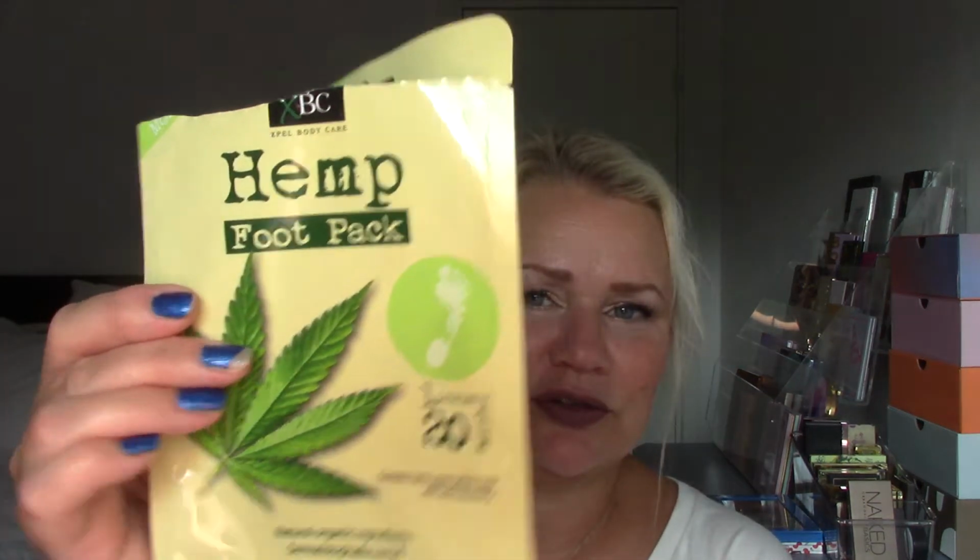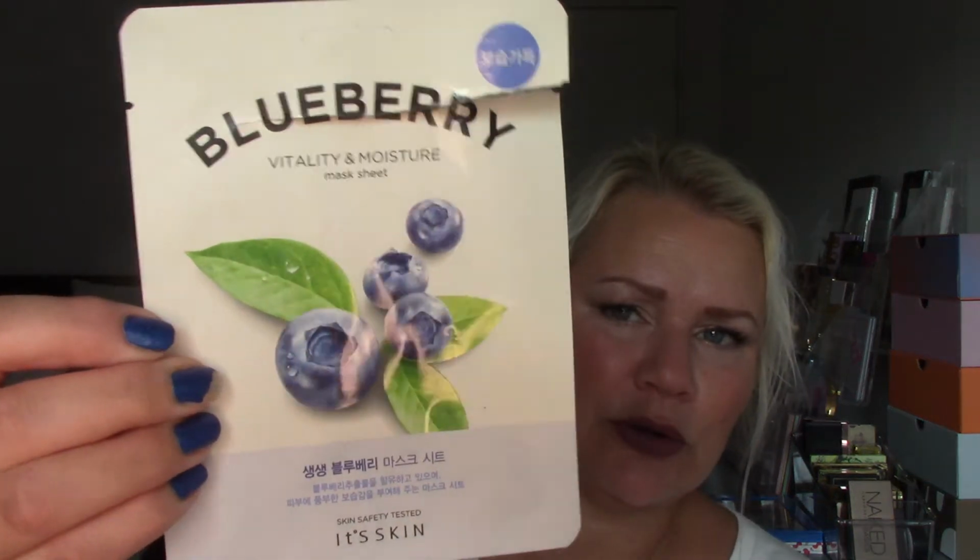Then I have a hemp foot pack. It's a moisturizing treatment, not the kind that you peel off. I like these. It's nice to put them on in the evening and sit and watch TV or something and have that on. And this is, I used this last night, Blueberry Vitality and Moisture Mask Sheet from It's Skin, in blueberry. Yeah, it was nice, but the mask doesn't fit my face, so it's a bit annoying to use.